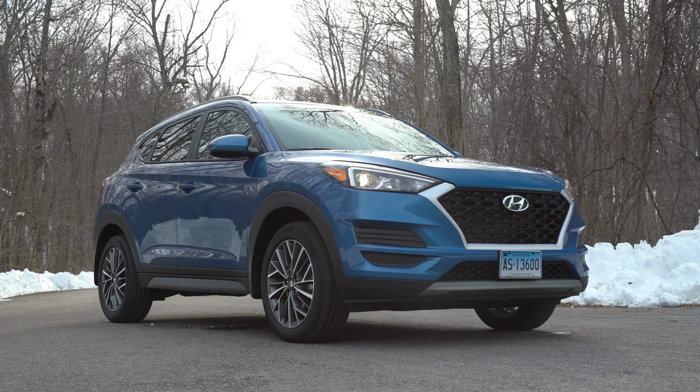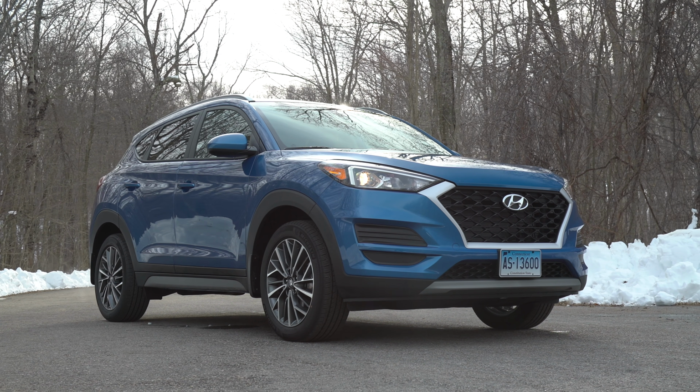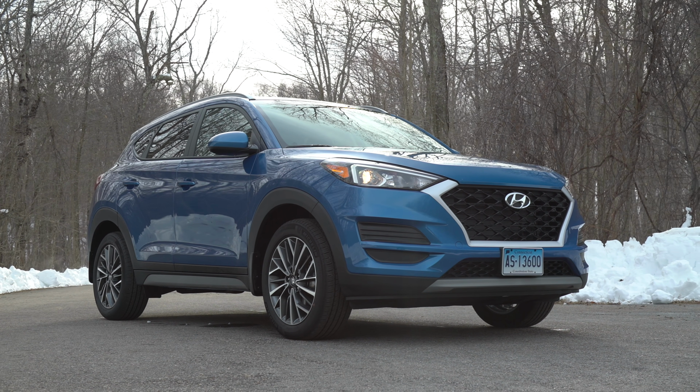While this updated Tucson is a well-rounded vehicle, there's still room for improvement. And in this ultra-competitive class, there are loads of other vehicles out there that may offer a better balance of attractive features for the same price.